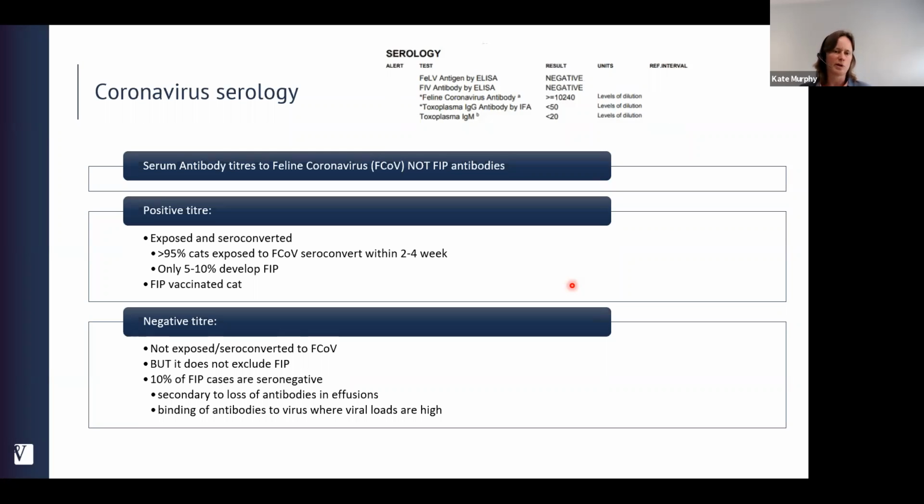Now, the converse aspect is if we get a negative titer, that doesn't actually, I'm afraid, mean we can rule out FIP either, because there's around about 10% of cases with feline infectious peritonitis that will have a negative coronavirus titer. And there's a couple of different reasons. Maybe they've got antibodies that are being lost in the effusion, or maybe there's just so much virus, there's binding of the antibodies and they're not getting a positive test. So a negative doesn't exclude it, although it maybe makes it a little bit less likely because of the percentages that we're talking about here. And a positive just tells us they've met coronavirus and they've converted. It doesn't tell us they've got FIP.